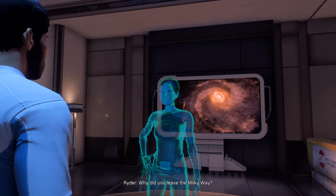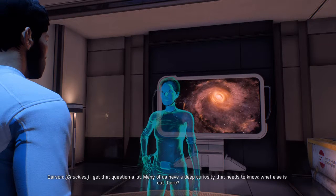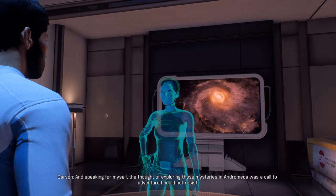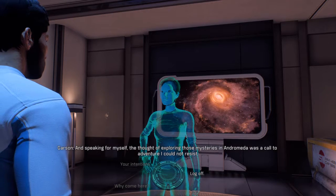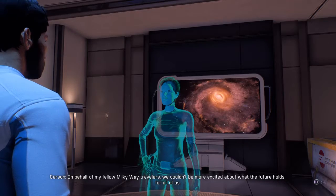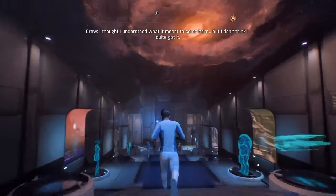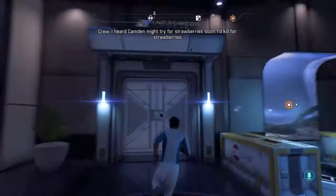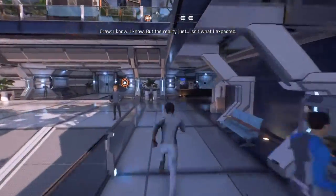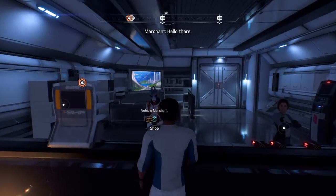Why did you leave the Milky Way? I get that question a lot. Many of us have a deep curiosity that needs to know what else is out there. Our own Milky Way is just one tiny speck in a universe full of mysteries. And speaking for myself, the thought of exploring those mysteries in Andromeda was a call to adventure I could not resist. Thank you for taking the time to listen. On behalf of my fellow Milky Way... Don't hesitate to speak with one of our friendly peace ambassadors. They're happy to answer any questions you may have and eager to learn more about your own culture. Hello there.